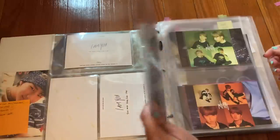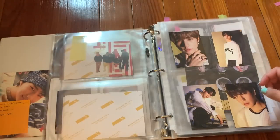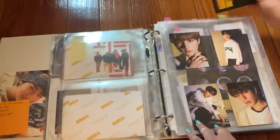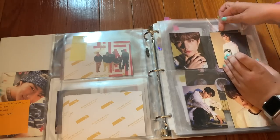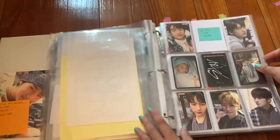So if I collect all of them, I don't know. You guys, I don't understand my brain, okay? And then I also have Jisung's, what is this, Yellowwood pre-order benefit? So we're just going to put him on the back too, because I don't know. I don't know why. Don't question me, y'all. Do not question my logic, because I don't understand myself either. So there's Jisung.